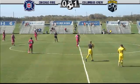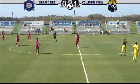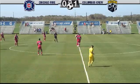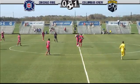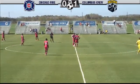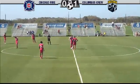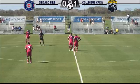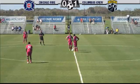Back to Chicago-Fire.com. I'm Brendan Hannon. You're watching the Chicago Fire take on the Columbus Crew in preseason action from the IMG Academy here in Bradenton, Florida. While we're still coming to grips with who's on the team for the Columbus Crew, I'll rattle through the Chicago Fire because, frankly, I know that team just a little bit better.